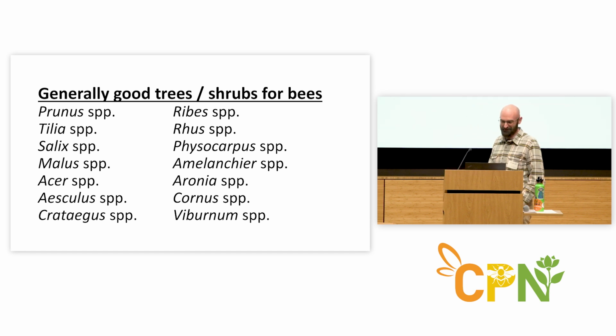So some generally good trees and shrubs for bees. There's a lot out there, and I don't want to discourage anyone from planting something if they don't see it. But these are ones that are well represented in the literature for providing adequate forage, either through flowers or extrafloral nectaries. So again, Prunus species, so stone fruits like chokecherry, plum, Tilia or linden, willows, apples, maples, horse chestnuts or Ohio buckeyes, hawthorns, all good trees that generally provide good food and habitat for bees.